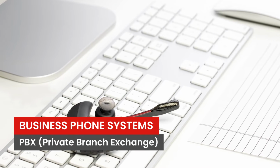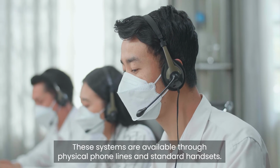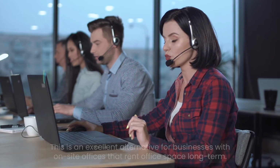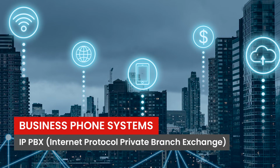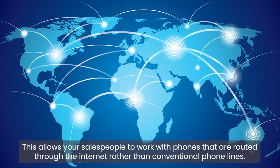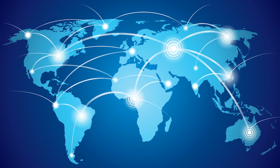Private branch exchange. These systems are available through physical phone lines and standard handsets. This is an excellent alternative for businesses with on-site offices that rent office space long-term. Internet Protocol Private Branch Exchange. A voice-over IP system manages these conversations. This allows your salespeople to work with phones that are routed through the internet rather than conventional phone lines.